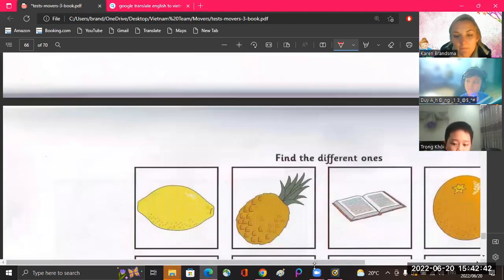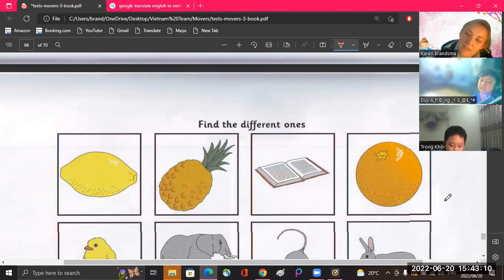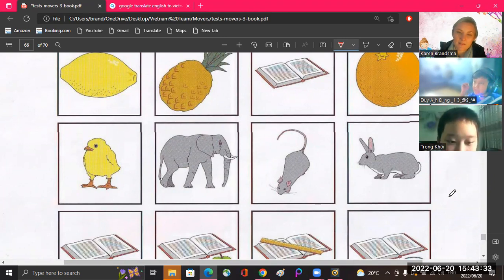Doyon, you can do number one for me. The book is different because the lemon, the pineapple, and the orange are food. But the book is to read. Yes, perfect. Okay, Koi. The duck is different because the elephant, the mouse, and the rabbit are gray. But the duck is yellow. Okay, very good.